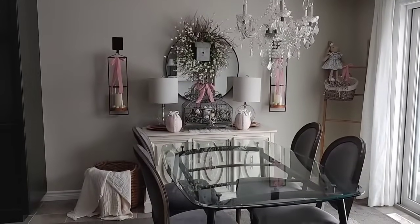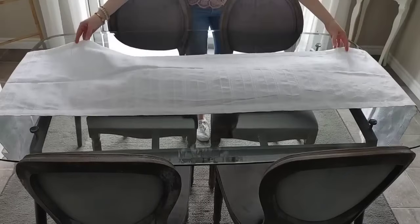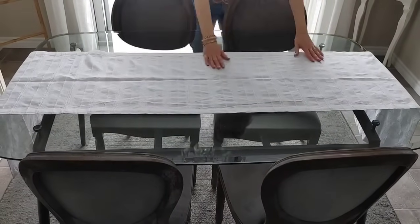I did add this gorgeous throw blanket to my basket, and we're going to move on to the table now.